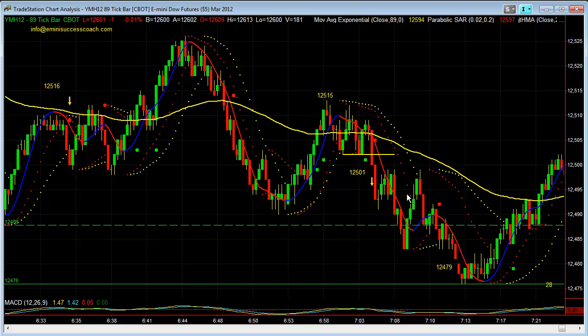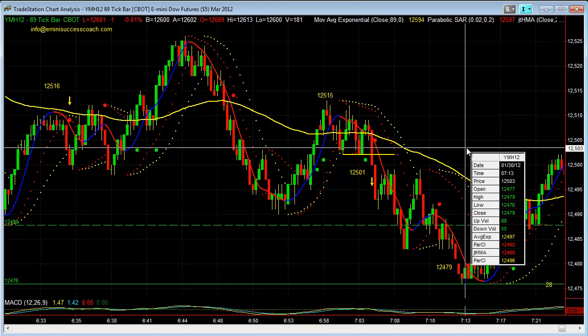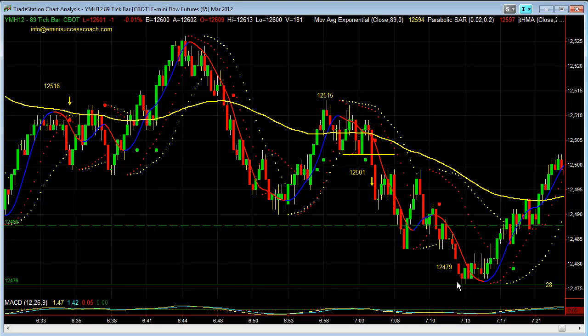We got 10 points. That was my first target, 12,491, and then my exit in the trade was 12,479, and that ended up being actually only 3 points from the entire move. So very nice trade, plus 32 Dow points on our second trade of the day.